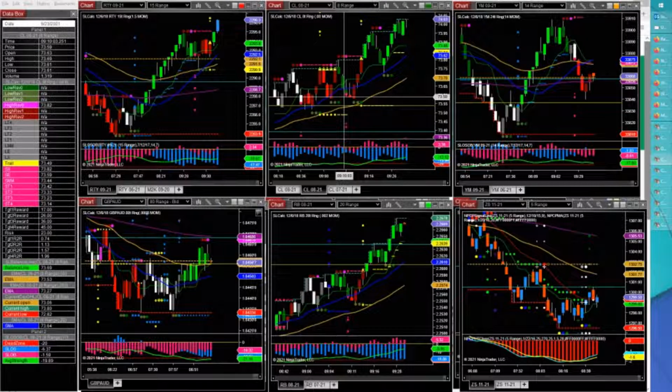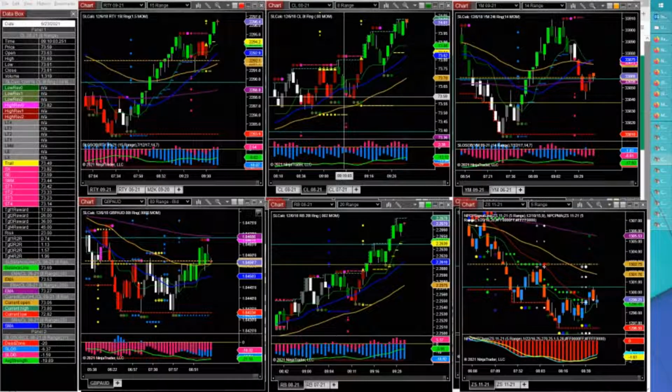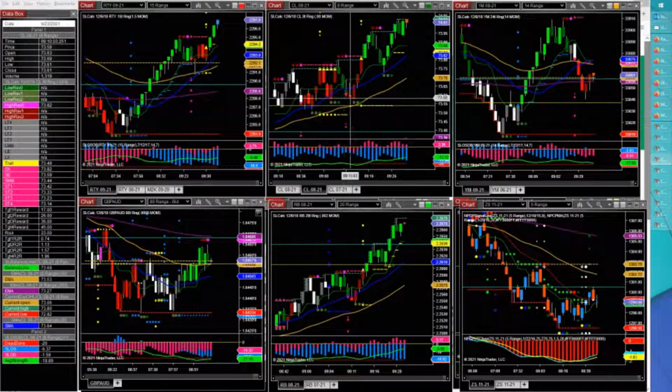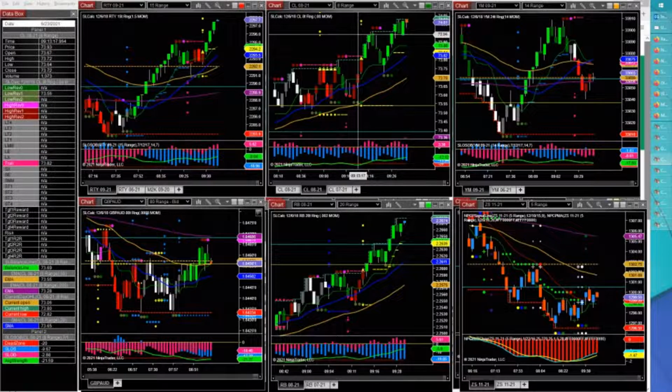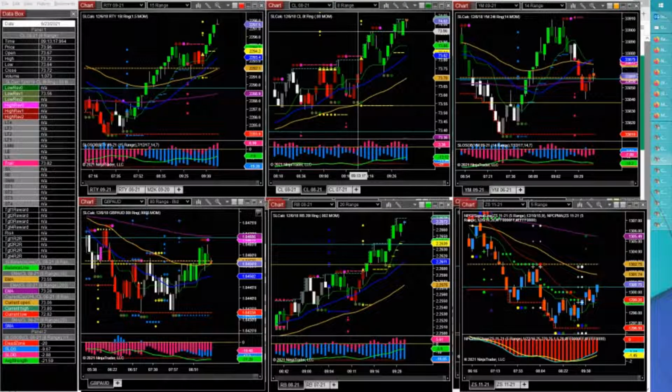We had a stop and reverse setup that comes in at 73.57 with our stop and reverse adjustment. It only got down to 58 and came back up, so that hits money management and target one on the head.